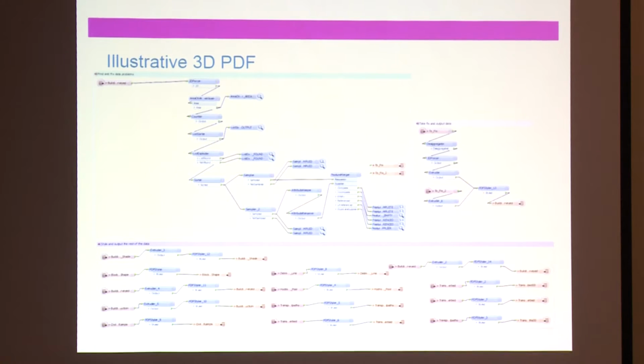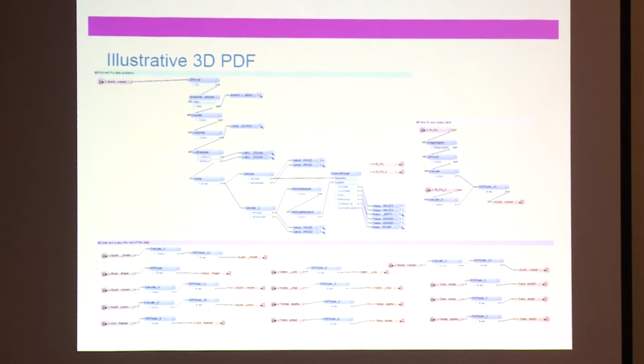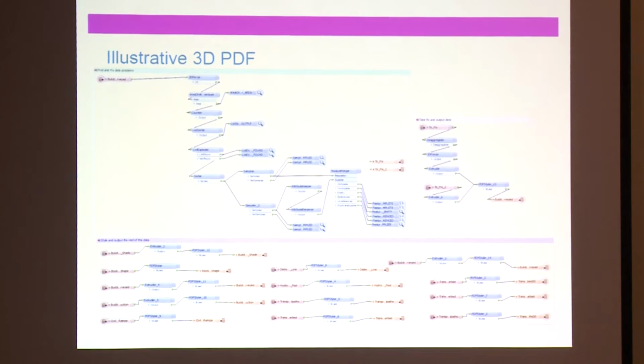So once all those are fixed, the shapefiles are then read back into FME with the same workbench, just by disabling certain readers and writers. And then using PDF stylers, I was able to style the PDF.